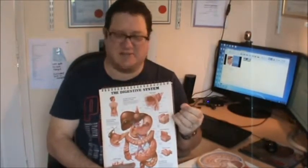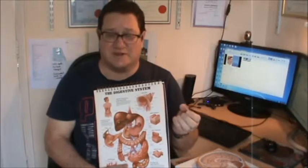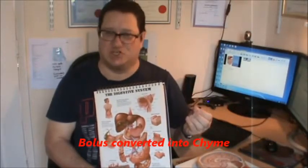It's actually made up of little ridges called rugae, and they help to churn the food. That bolus which now enters the stomach has had hydrochloric acid, pepsin and all these other digestive juices secreted into it, and it starts to break it down further. So that bolus is converted from a food ball into a substance called chyme. So I like to think of the stomach as chyme time chewing.